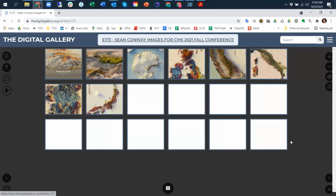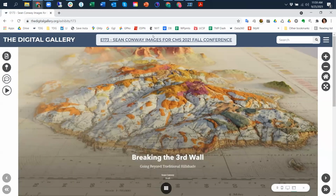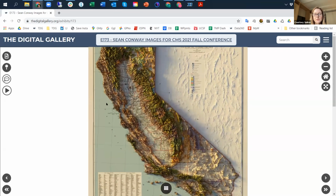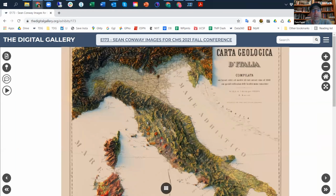If anybody's interested, that first picture there, the first slide, is the Isle of Iran, and that was made using LiDAR data. So I'm just going to tick through it. See, he added the clouds on that last one. It's just such beautiful imagery. Look at that, it's just stunning. And you can zoom in on the digital gallery to see it. Here's Italy.